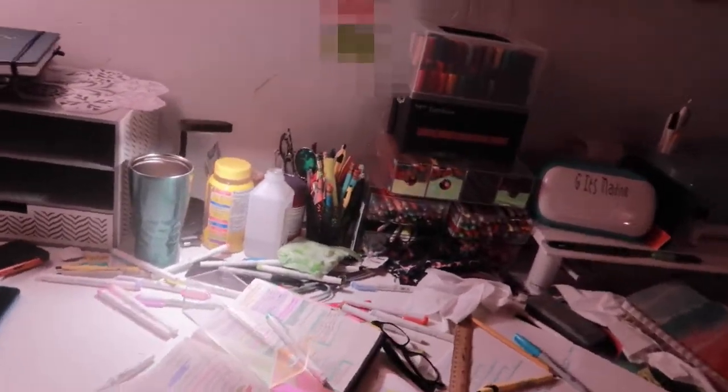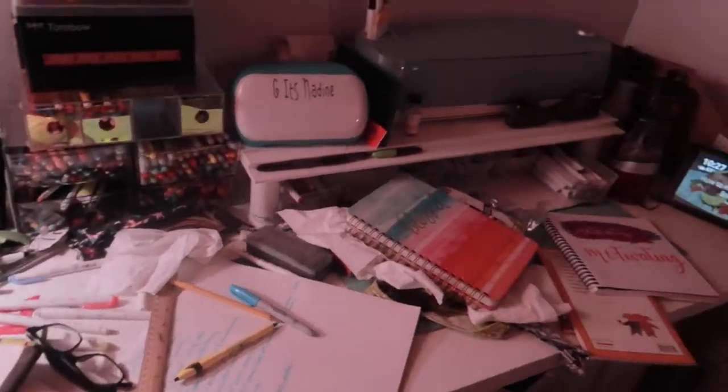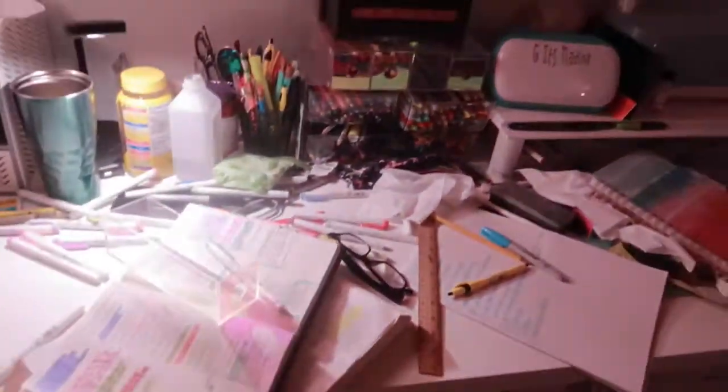As you can see, I have markers and my Bible out because I was studying this morning, and just things need to just get cleaned up. But there's not a lot on the floor. Just gotta take care of that stuff. So let's get started.